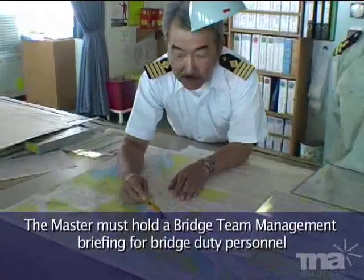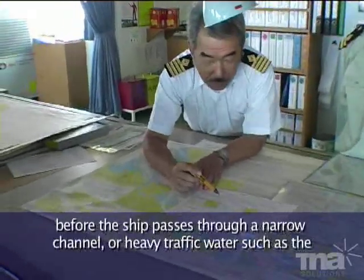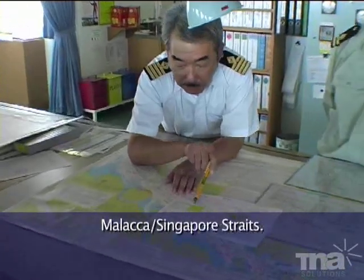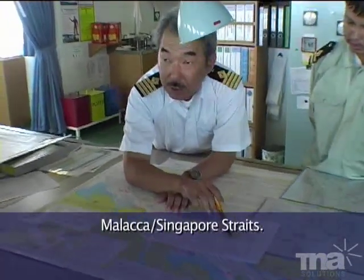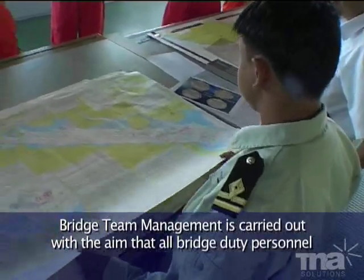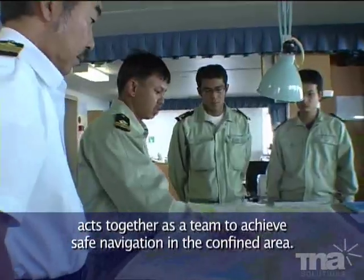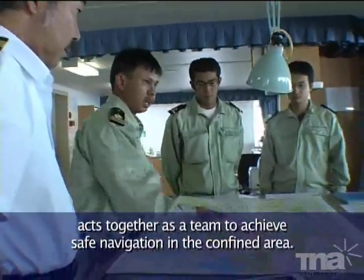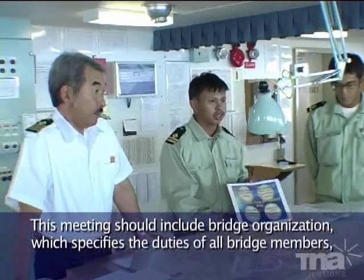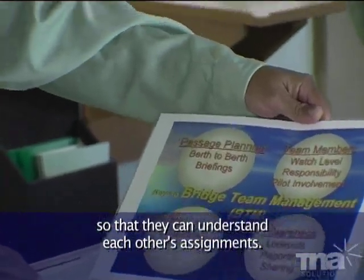The master must hold a bridge team management briefing for bridge duty personnel before the ship passes through a narrow channel or heavy traffic water, such as the Malacca-Singapore Straits. Bridge team management is carried out with the aim that all bridge duty personnel act together as a team to achieve safe navigation in the confined area. This meeting should include bridge organization, which specifies the duties of all bridge members so that they can understand each other's assignments.